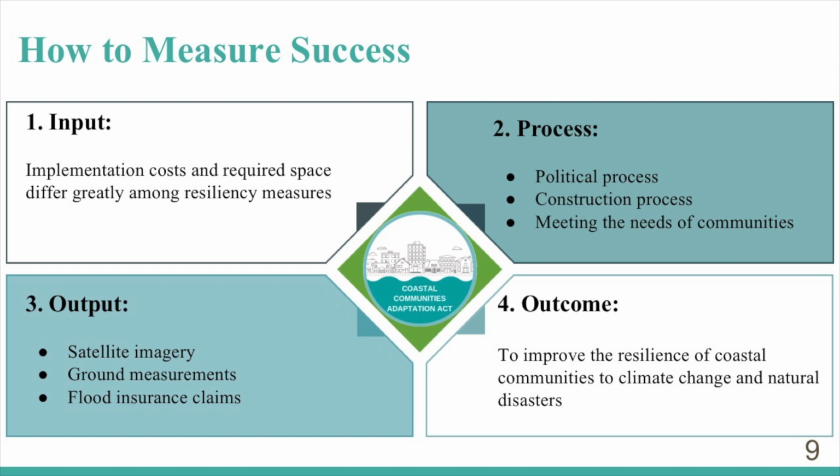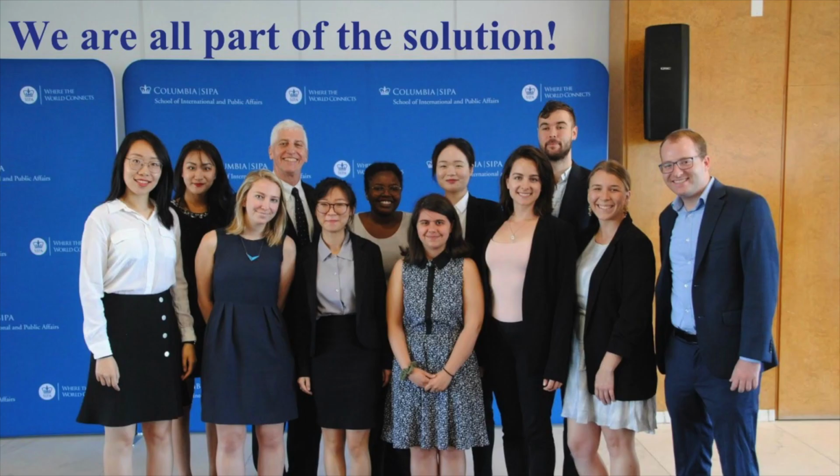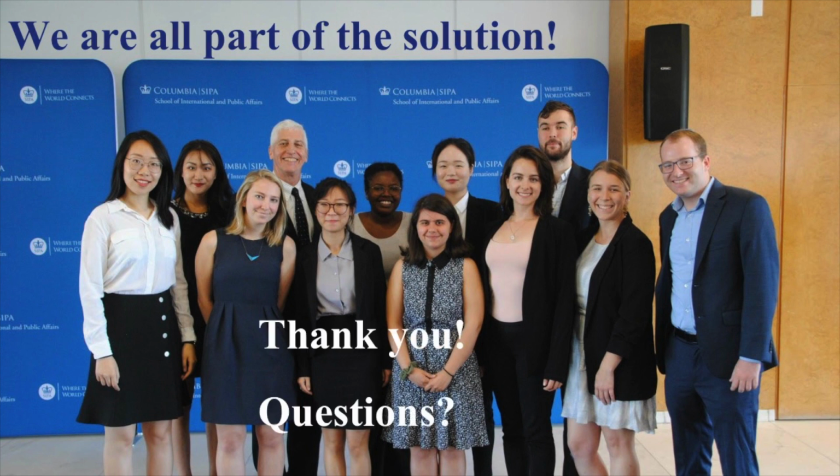Now, the outcome of this is the goal of the entire bill, to improve the resilience of coastal communities against natural disasters and climate change. It's important to remember that we're all part of the solution, and everybody needs to work together within their community to make sure they're choosing the best solution that works as well as possible to protect our coastal communities for the future to come. Thank you.